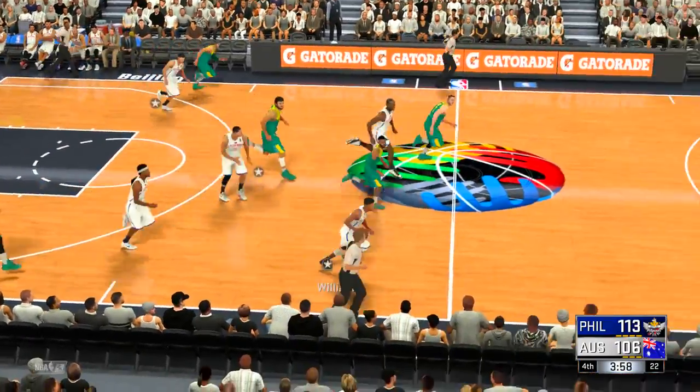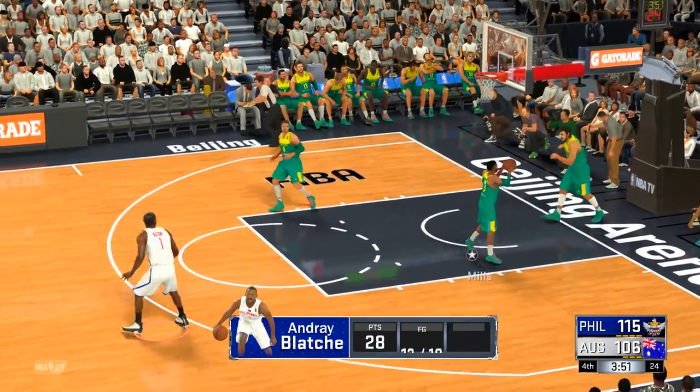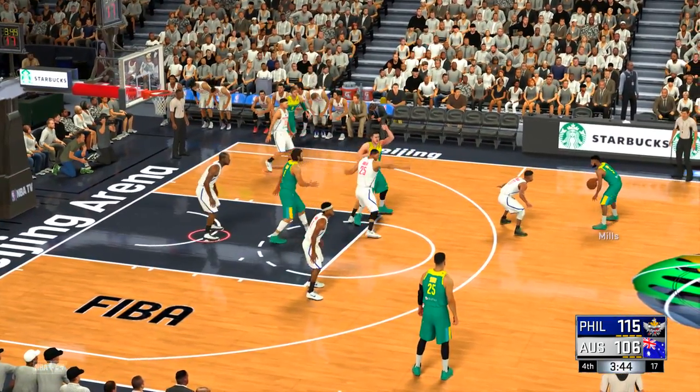Ball stolen. Here's the break. Here's Blatch. And he jams it after taking the nice feed on the run. And his eyes got wide once he got the ball inside. You just know what he's going to do with the basketball.